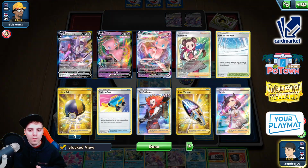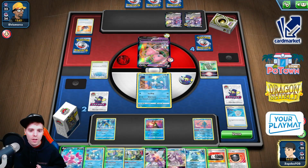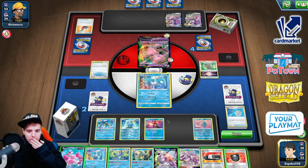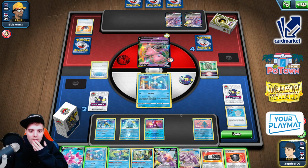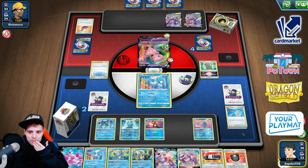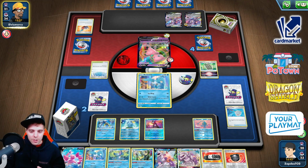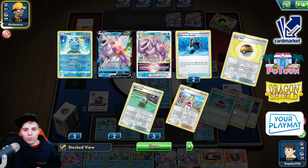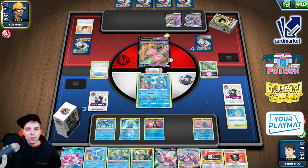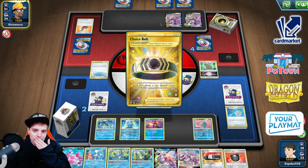They did give up on a Cross Switcher, if I'm not mistaken. Two Cross Switchers down the drain, as well as the Boss's Orders here. So this Sobble should be fine. We don't have any energies here. We need to wait to slap down the Drapion until we're ready to go. We cannot slap it down, otherwise they just go after it. Path to the Peak is down, which is always super scary. You need to have the Drizzile, have the Raihan, and then also attach and find the training court. But the problem is they need to slap another Pokemon here. I don't know if they're gonna do that.